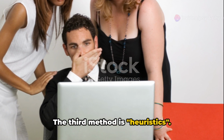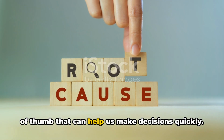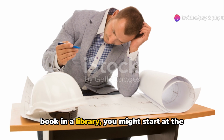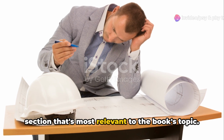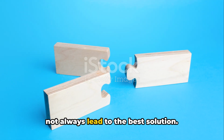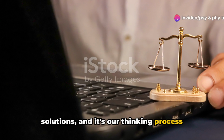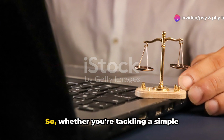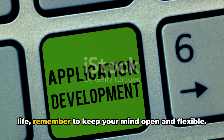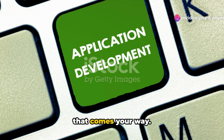The third method is heuristics. Heuristics are mental shortcuts or rules of thumb that can help us make decisions quickly. For example, if you're trying to find a book in a library, you might start at the section that's most relevant to the book's topic. This method is fast and efficient, but may not always lead to the best solution. Different problems require different solutions, and it's our thinking process that guides us. So, whether you're tackling a simple puzzle or navigating the complexities of life, remember to keep your mind open and flexible. You've got the tools to solve any problem that comes your way.